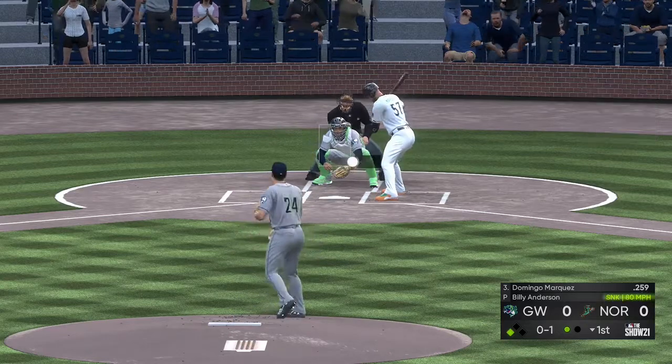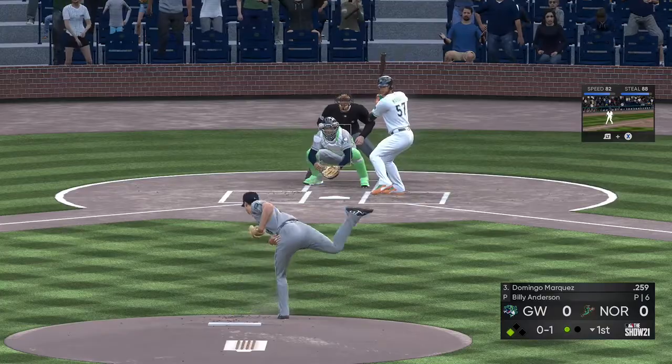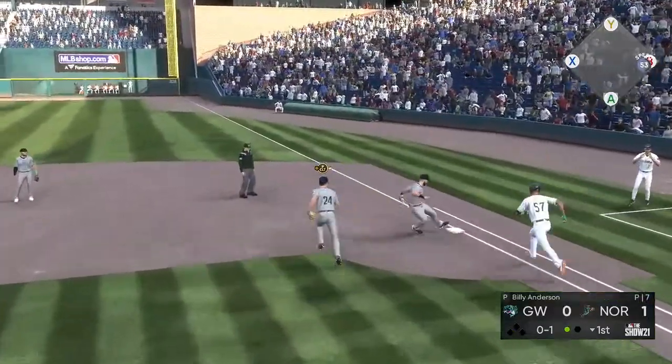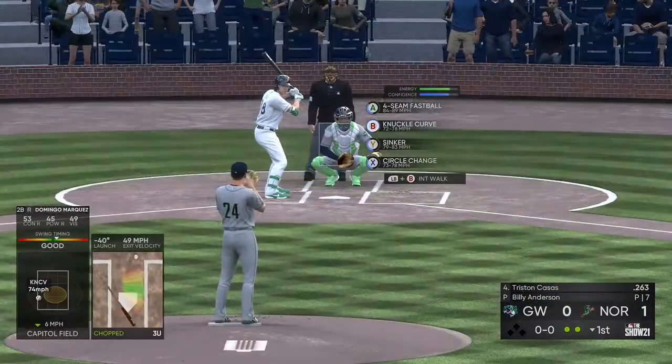Into the box now, Domingo Marquez. As the sinker to him finds the zone for strike one. Grounded softly to the right. And he'll take it to the bag himself for the second out. But meanwhile, the run is in to score.